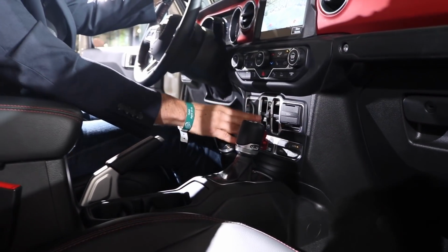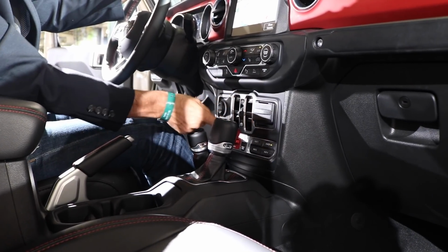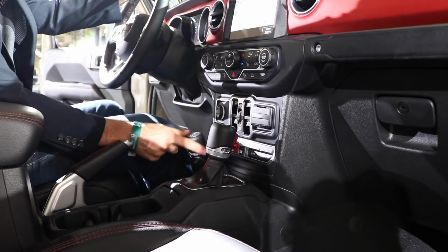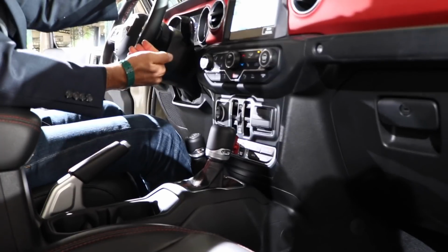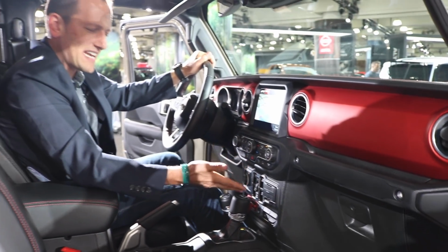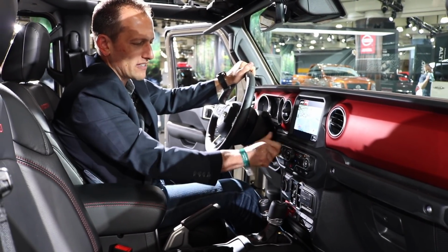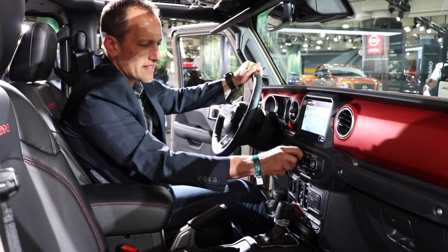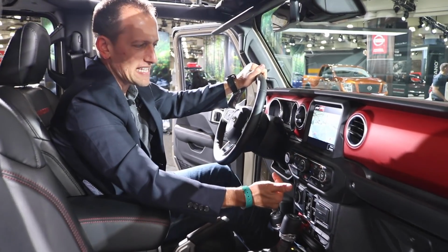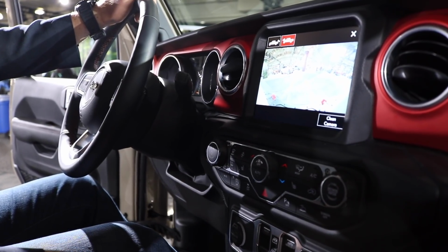You got a nice array of all different sorts of USBs and everything else. 12 volt, very nicely done. It's just, like I said before, it looks complicated, but I think once you get into it, it's not gonna be that complicated at all. Especially nice controls on everything, rubber knobs. You got your AC, dual climate, which is really nice, and that's going to help just with the comfort.